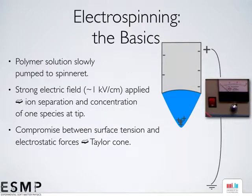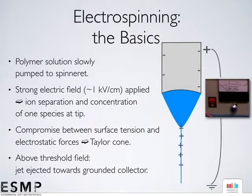And the ions, one species of ions wants to go to the ground, the other wants to go to the spinneret. But surface tension of the liquid wants to keep a sphere. It doesn't want this pointed shape. So you have a conflict that is called the Taylor cone. But eventually, the electric field wins, and from this Taylor cone, you get a thin thread or thin jet ejected that becomes a fiber once the solvent is evaporated.